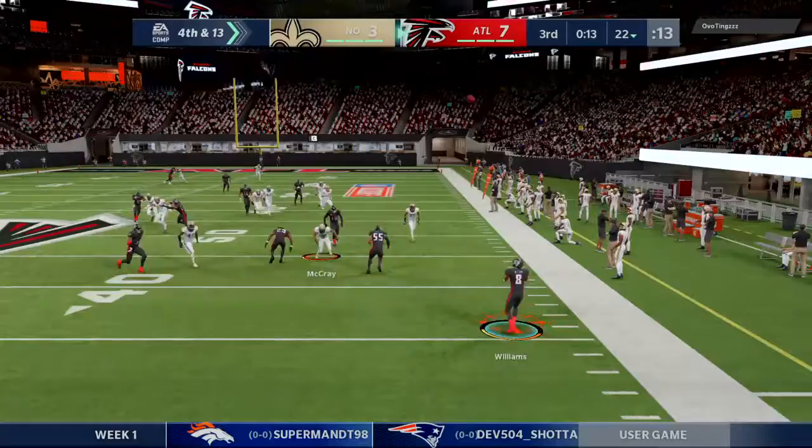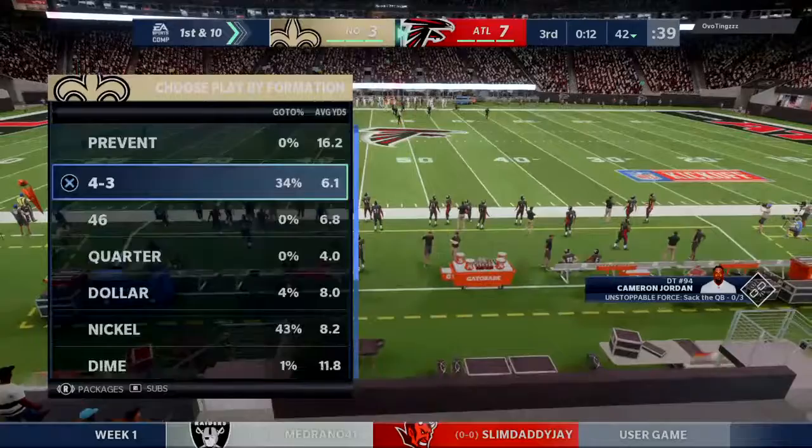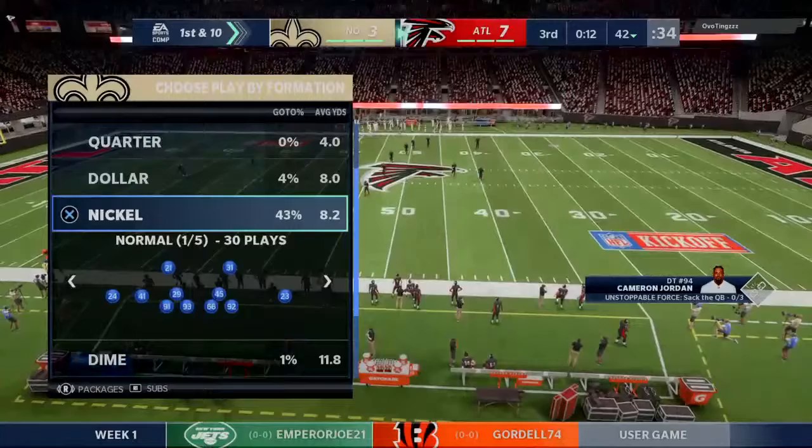Returnable here from the 38. And he'll be out of bounds after getting this one across the 40. Call that a punt of 38 yards officially. And the Falcons will be taking over first and 10.